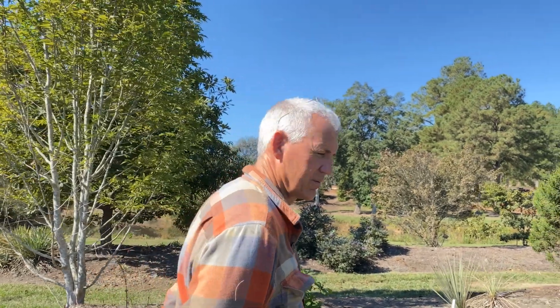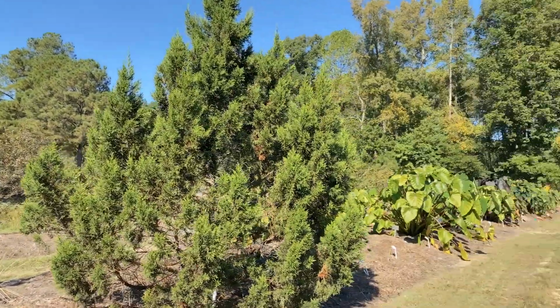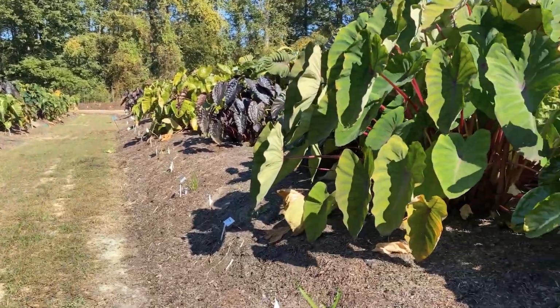A garden is something different to every person. It's personal, but it's also looking forward to how do we benefit humankind? And I think we need to always have that at the forefront of our thoughts.